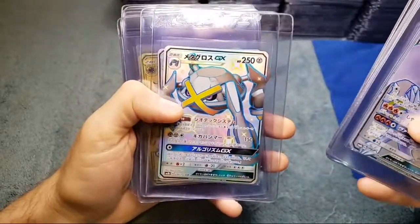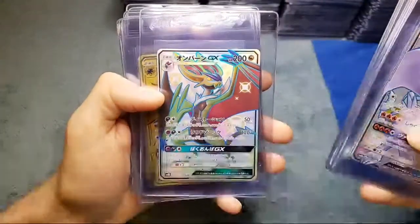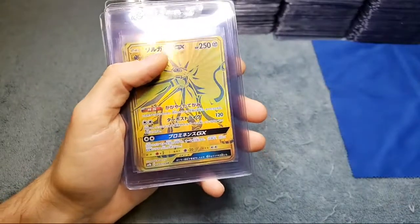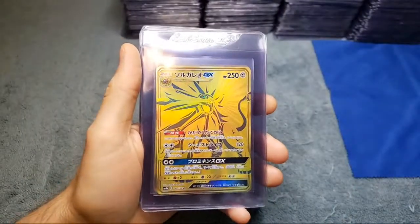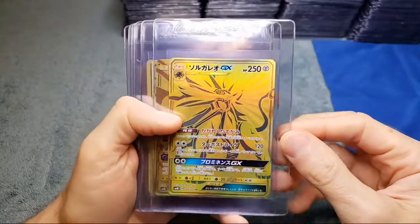Lycanroc and Metal Gross, I think. And Necrozma. So some nice cards in there. I mean, it was all part of a lot, so I got them for very, very cheap. So once these come back, hopefully a lot of 10s in there, and we're going to be able to make a pretty good profit. We got the Sigaleo.